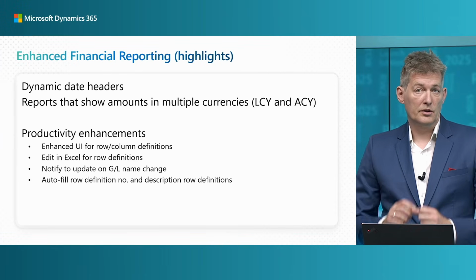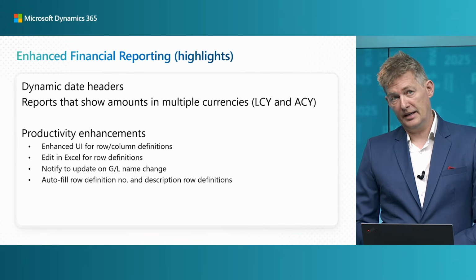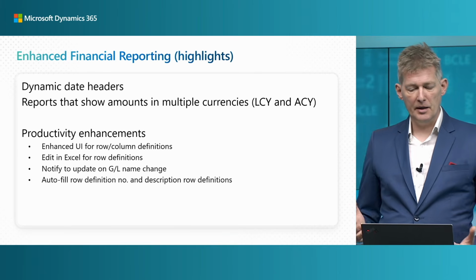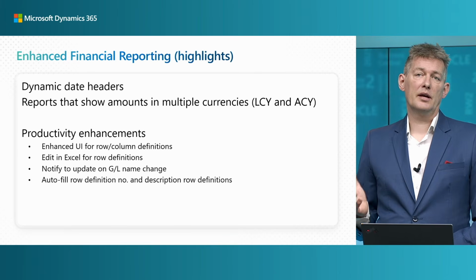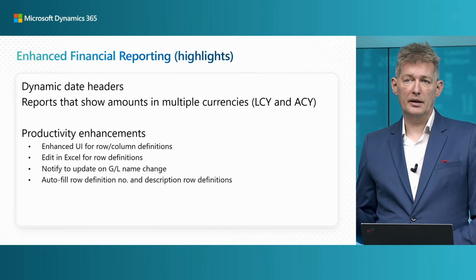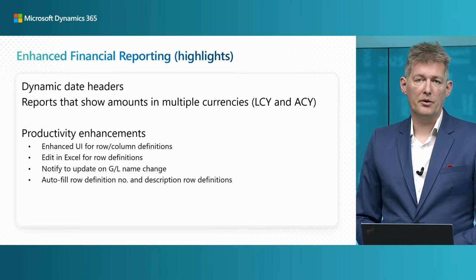So should we dive in? I think we should. So for financial reporting, here are the highlights. The 2 highlights are dynamic date headers and the ability to run reports that show amounts in both local currency and additional reporting currency. And then we have some small enhancements that I will show you in the demo as well.